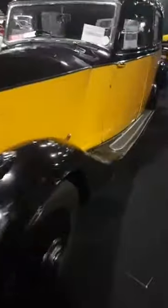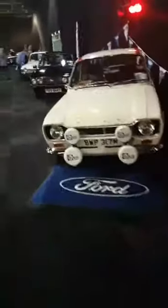Right, let's try and find something else. There we go, what's this? A Lagonda, is that? No, it's a Bentley. A couple of Bentleys, classic Bentleys here. And this is a Rolls Royce, as you can see by the radiator. Anyway, some more Fords here. Some Escorts. Ford Escort. And then a console. Triumph Stags, Spitfires and things.